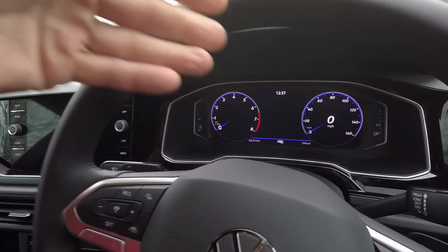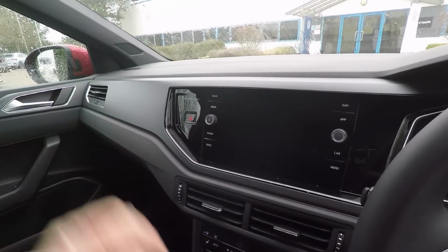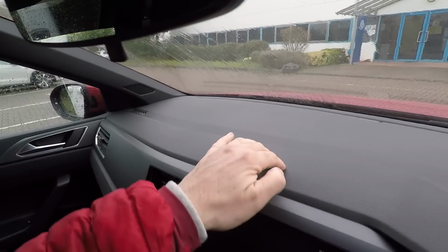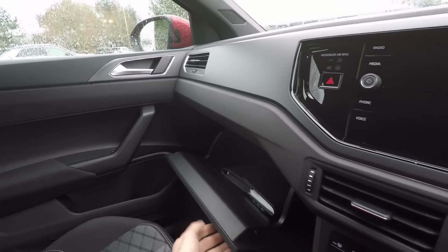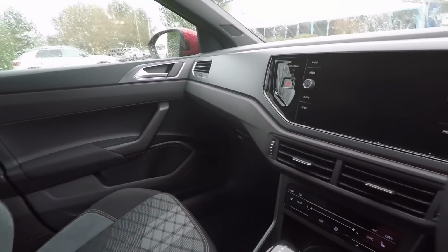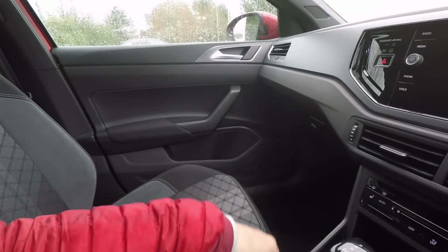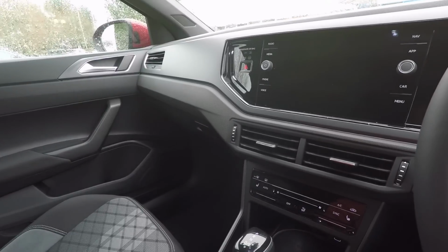So we've got the digital cockpit, we've got very old looking infotainment, looks like Golf 7.5 standard. We do have soft touch on here, which is better than the old T-Roc. And the glove box is very similar, not lined. It's a DSG car here, so yeah, it's kind of Polo-ish in here. We've got separate climate controls there.